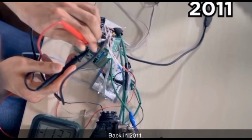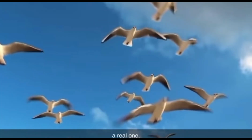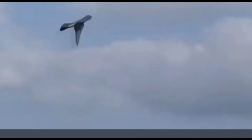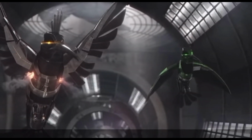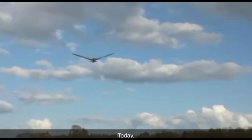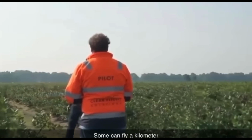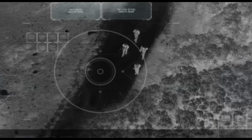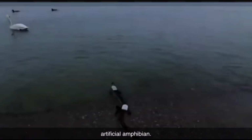In 2011, the world saw the first bird robot. The prototype, based on an albatross, could fly just like a real one. From afar, you can't tell which one's robotic and which isn't. Today, there's a bunch of other bird robot models. Some can fly a kilometer high, and yep, some have been used in the army as spying drones.